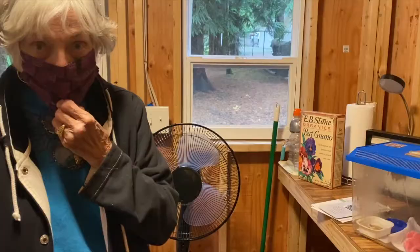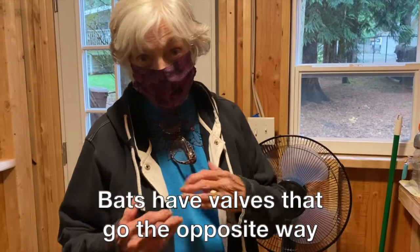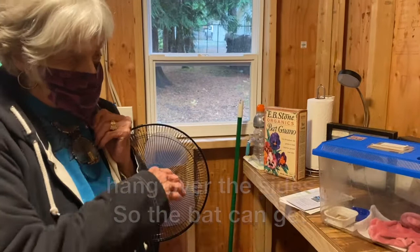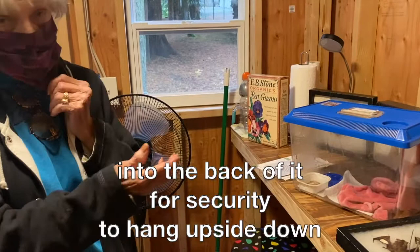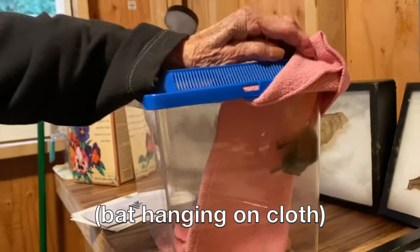For humans, being upside down too long is too difficult on our bodies. The blood rushes to our head, but bats have valves that go the opposite way of ours, so hanging upside down is their preference. When people call me about a bat, I always ask them to hang a piece of t-shirt material over the side so the bat can get into the back of it for security and comfort. I can see this bat is in the back of that. That is really good to know.